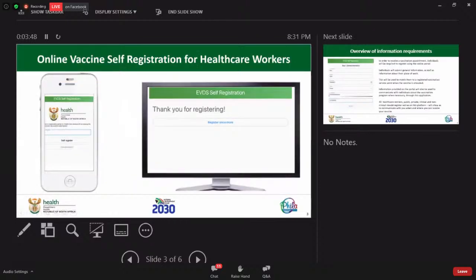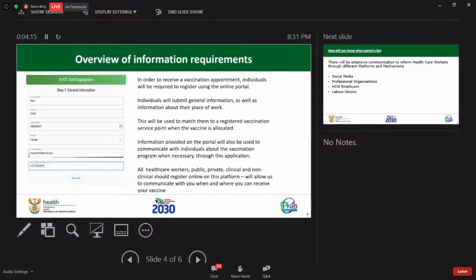The next part that I quickly want to zoom in on, which is very important and will go live very soon, is the online vaccine self-registration for healthcare workers. This is an online application that can be accessed via cell phone or via the internet on your computer, and it will just capture basic information to be able to then tell you to which vaccination site to go, as well as on which date you can receive your vaccine. So we are saying that it's a vaccination appointment.